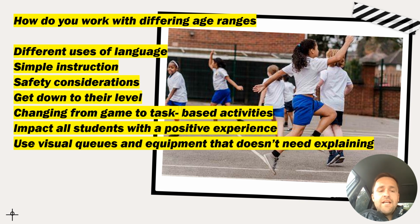So looking down on my list there, yep, gone through getting down to level. Safety considerations. With reception children, they might not be aware of the space they're trying to play in, so your spacing may become even bigger in that instance. You may use only putting. I'd probably recommend up to key stage 2 that you focus more on putting in those taster sessions than you do chipping or pitching.